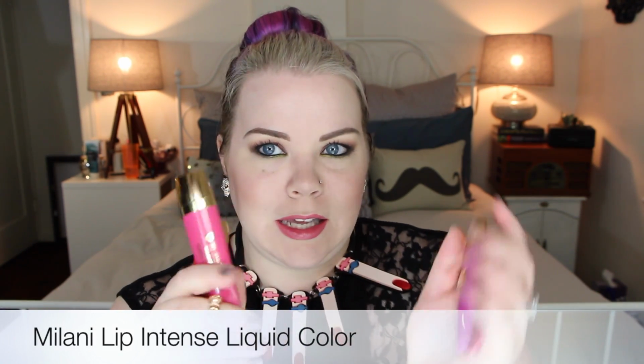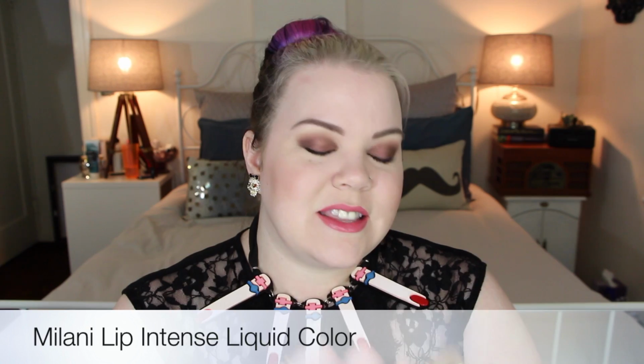So they came out with this new product called the Milani Lip Intense Liquid Color. They come in little tubes like this, and they look like this. There's 4 colors, and this is so awesome. It's basically a liquid lipstick, and the color payoff is super intense. They feel nice on the lips. They're not super drying. They're not really hydrating either, but they feel nice, and they don't feel weird, so I've worn them out a bunch of times.